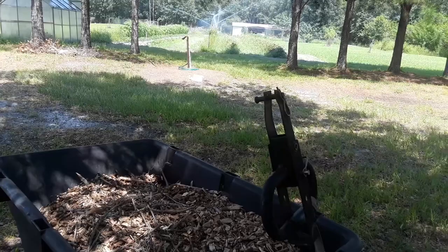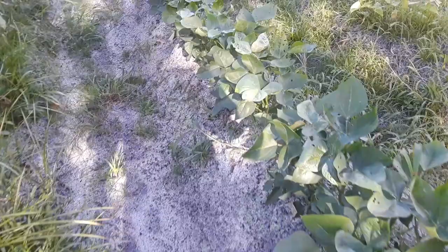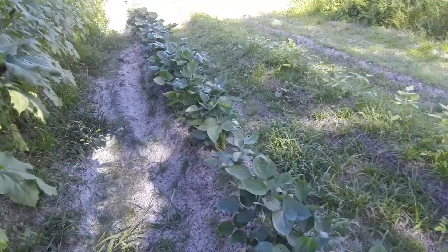But so far, so good. Well, no chickpeas yet. No blooms yet. They're looking good. My lima beans, I've just neglected them. They're not doing that well. I'm not going to worry about them. A lot of work, too much to go in after them again.